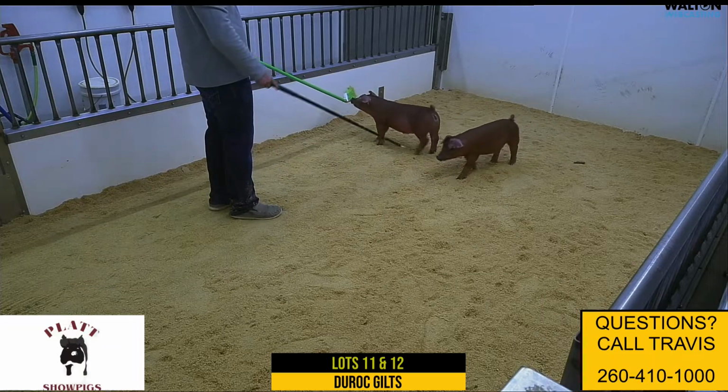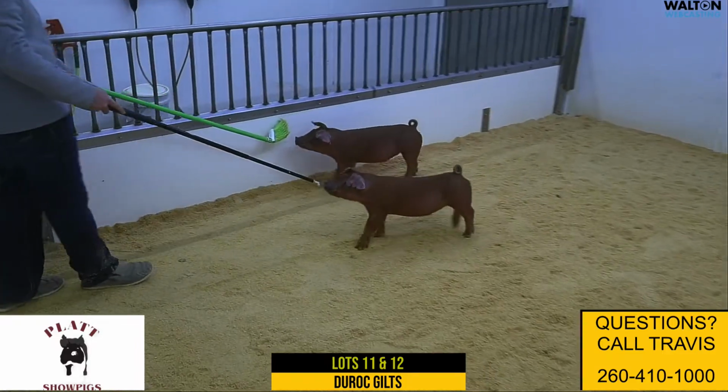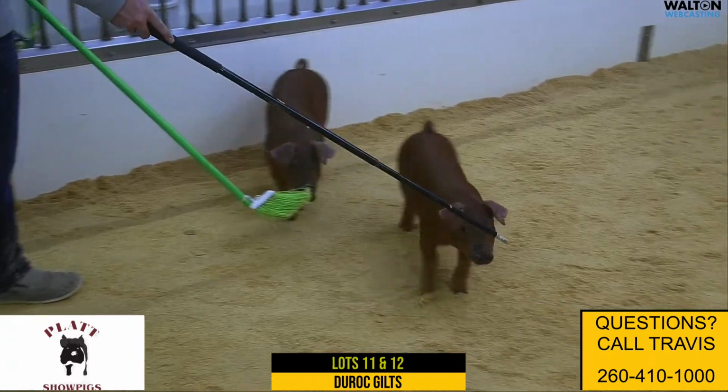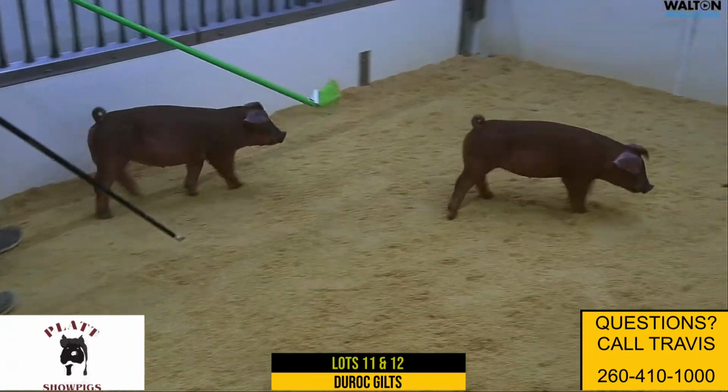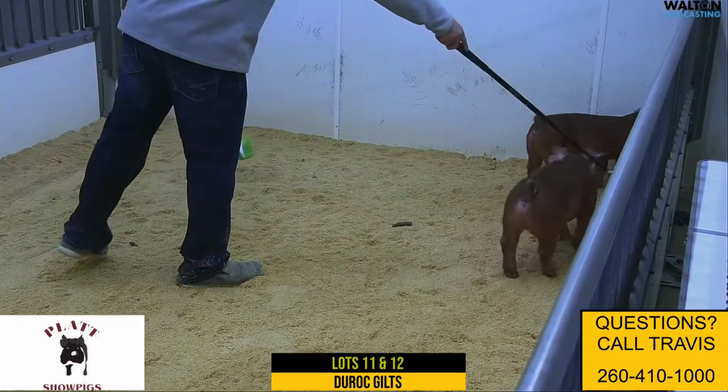All right, we're in here with the 132 litter. That'd be the two females in the litter, lots 11 and 12, 132-6 and 132-7, sired by Off the Chain, which is the boar purchase we made last summer. And excited about what this boar's going to do.